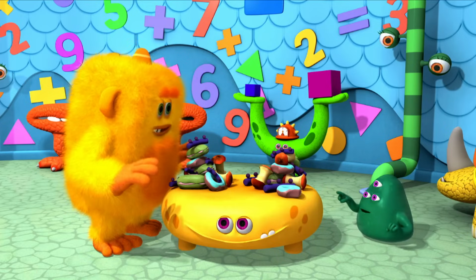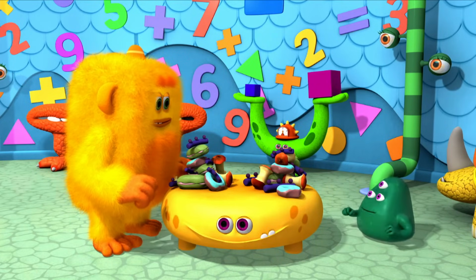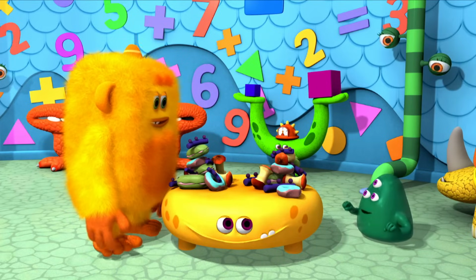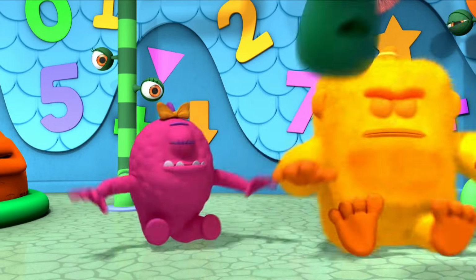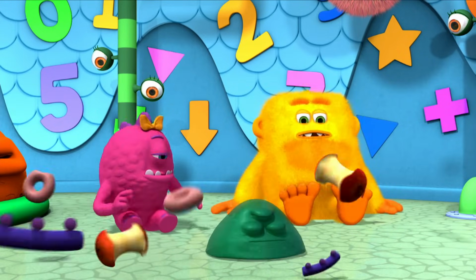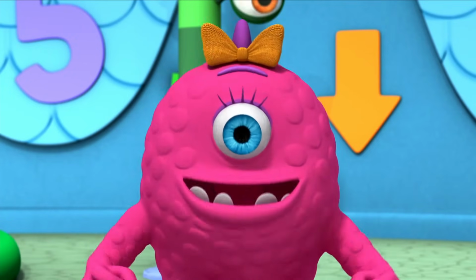Hey, Goo, what are you doing? Hi, Max. I'm piling up all my yummy monster snacks to see how many I have. And how many do you have, Goo? There's one, two... There's a lot. The scream screen always surprises Goo.